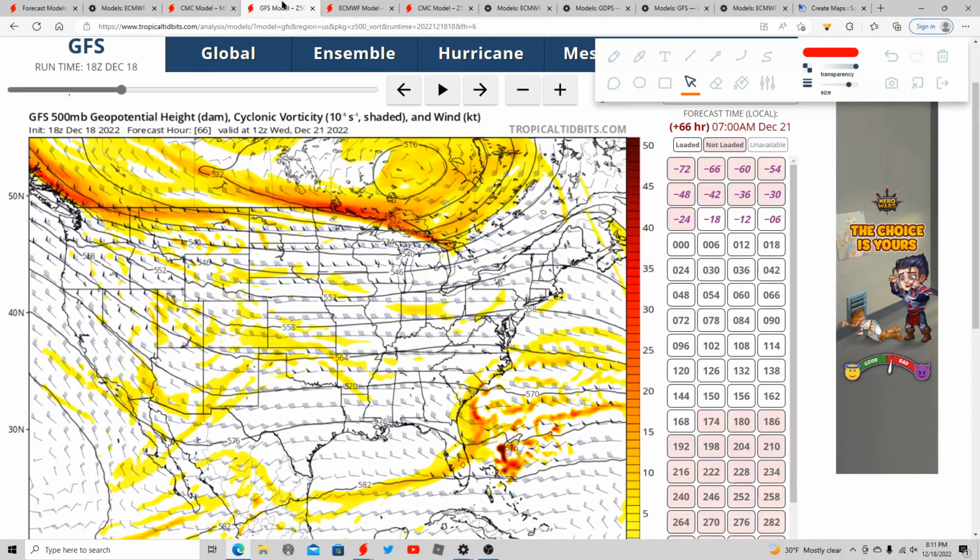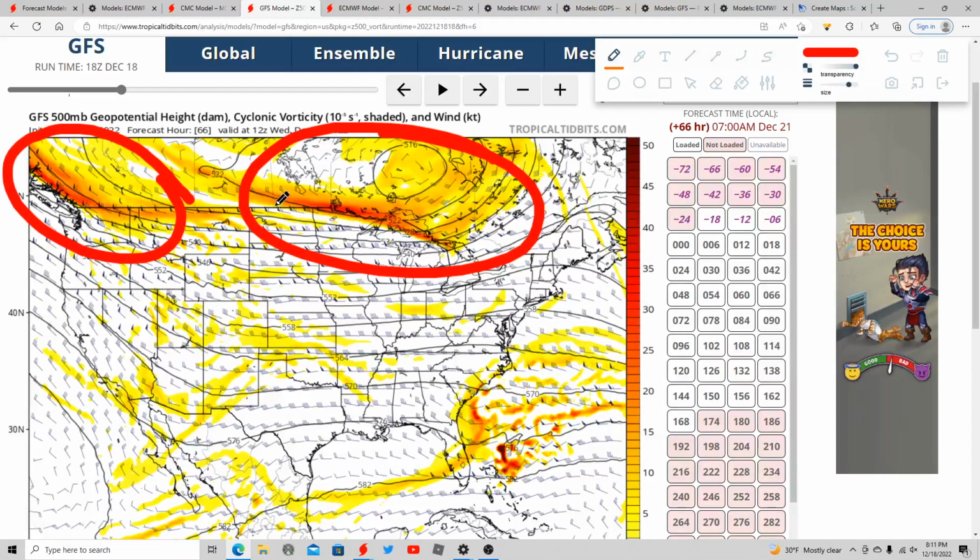Let's talk about energy, vorticity, 500 millibar winds. So we're going to start off with Wednesday morning. There's two different pieces of energy. We've got this main one. This is the piece of energy that's going to bring the big storm. But we also have a second piece of energy farther to the east. Now, this won't be the one that brings the big storm. However, this could potentially change the track of this system.